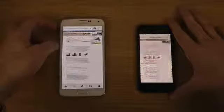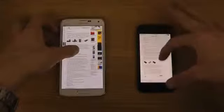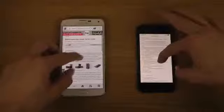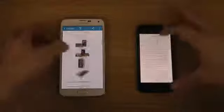And the browser has definitely been upgraded to a very, very nice competitor to the Safari browser, which is pretty amazing here in iOS. So you have, of course, reading mode on both these two devices. You tap up here, and it will transform all the text so you can easily digest it. Quite nice.